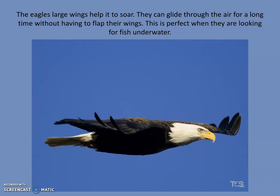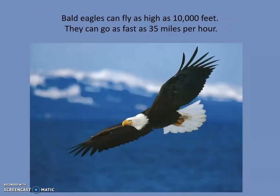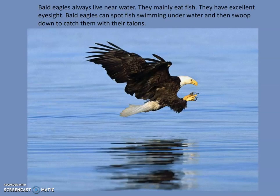So if you're looking at a bird in the sky and you see a white head and white tail feathers and you're curious, is it a bald eagle? You can look at the end of the wings and see that they have feathers that look almost like fingers. And another way to tell is that the bald eagle seldom flaps its wings, instead stretching them out and gliding for long periods of time. Those things can help you identify a bald eagle.